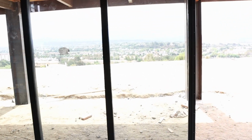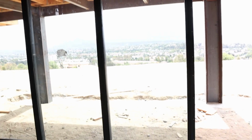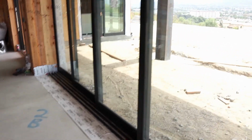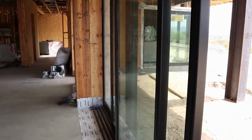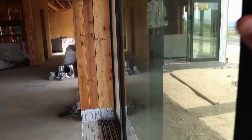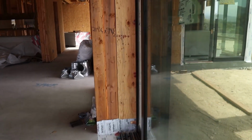Super heavy. Each one of these weighs probably 250 pounds, maybe 300 pounds. But this whole wall will open all the way up. And then to close it, you can see I just push it by hand. It just goes on its own. But they'll grab each other and they close all the way back against the wall.